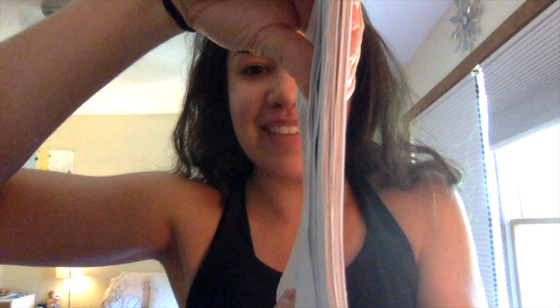I think this is like 40 pages. It's double-sided, 10-point font. This is what I get to study for the next 2 weeks before my EOR. Anyway, my OBGYN rotation so far has been really cool.